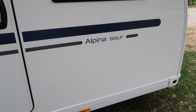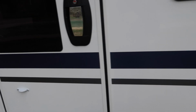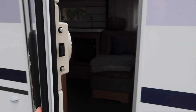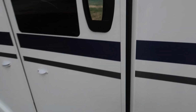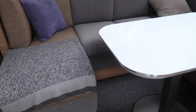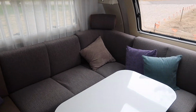Right, so there we go. This is the new model. This is the 583LP, as it's called in the Danish market. First of all, you notice one-piece door with a bin on it, very swish, and then in we go, and first thing we're going to be struck with is the new layout.